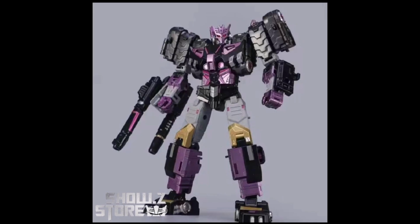Speaking of which, I did buy this Leader Class size Legacy Tarn. It was off AliExpress, so it'll be here in about February.